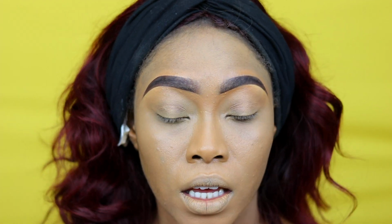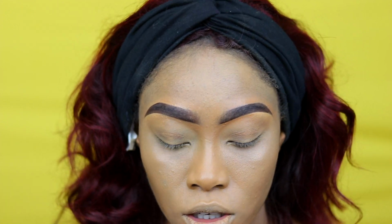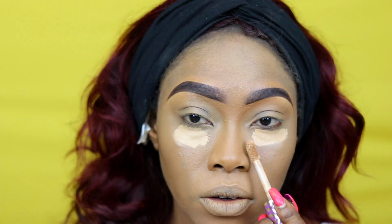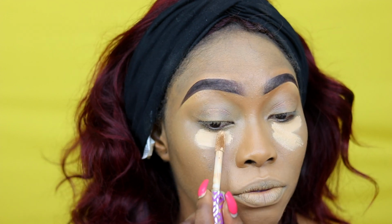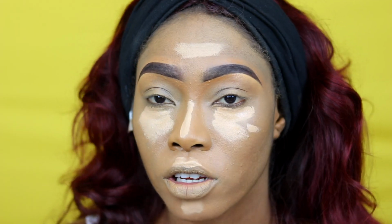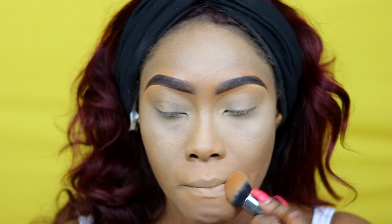Why it is very important to highlight your under eye is because of your eye bags. You are going to work, you probably didn't have enough sleep, and you have eye bags under your eye. That is why I would advise that you go straight to your under eye. If you don't have time, do your highlight, do your foundation, and just blend everything together.